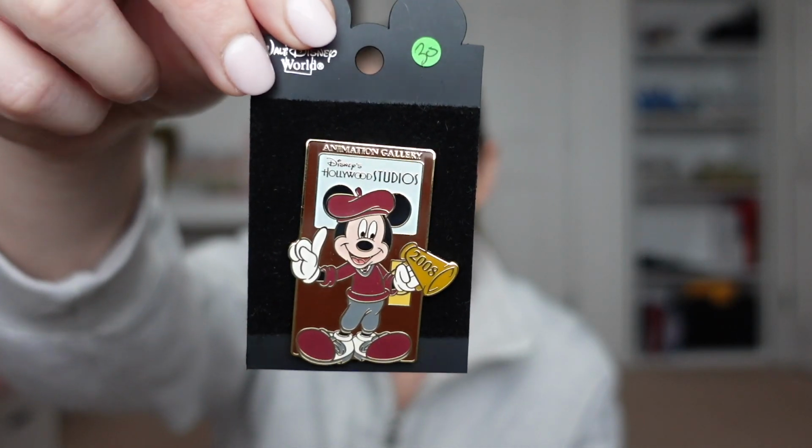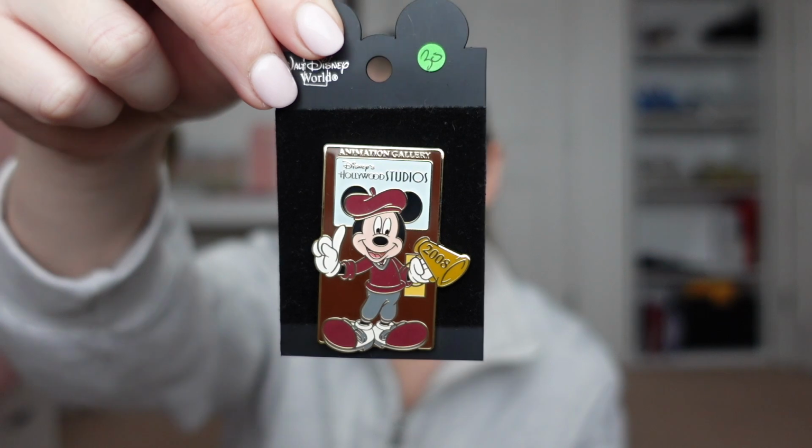Next, I have this animation gallery from Hollywood Studios. It's dated and it says 2008. This was a thing you could do in Hollywood Studios. I was showing my friend Laura and she was like, I remember doing that at Hollywood Studios, and I personally don't remember doing that, but I'm wondering if it's where, I'll butcher the name, but it's over by the ABC commissary. They have that little walking museum-ish, and there's something about Walt Disney back in there. I'm wondering if that's where that used to be. I don't know. If you know, let me know.